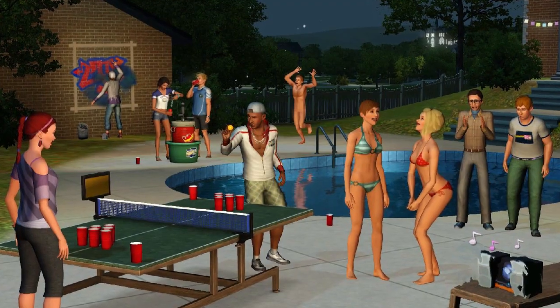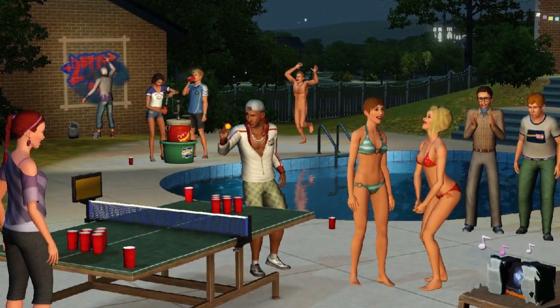From the dorm rooms, rentable homes, bars, coffee shops, bowling alleys, and awesome outdoor spaces, this new expansion pack looks pretty freaking sweet. The EA team also made it possible for our Sims to have some serious fun at university by throwing awesome parties with the Juice Keg, and they can also play Juice Pong.